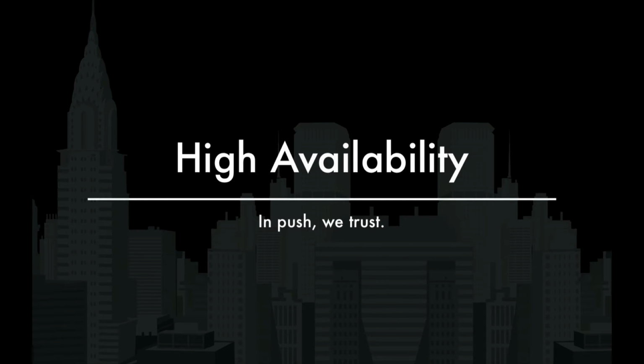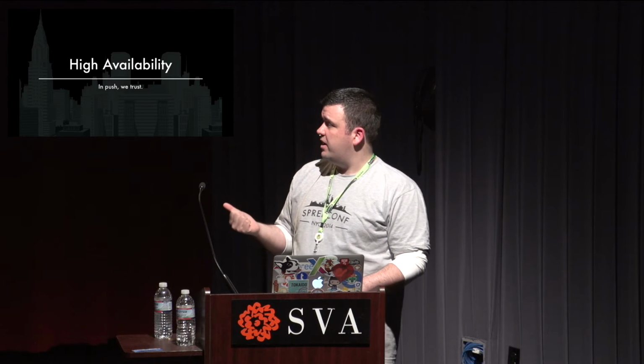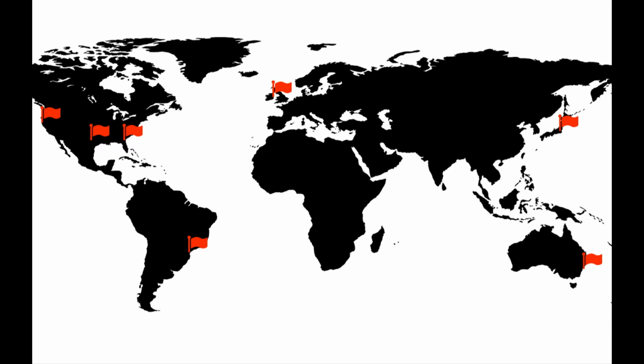So the last part I want to talk about push is that push is a very, very important part of the system, so we're making it very, very high availability. We're already working on rolling out points of presence or push servers all over the world so that we will never be down when you need to push data to us.